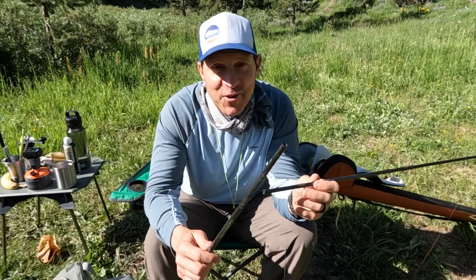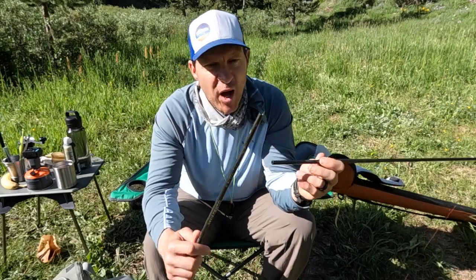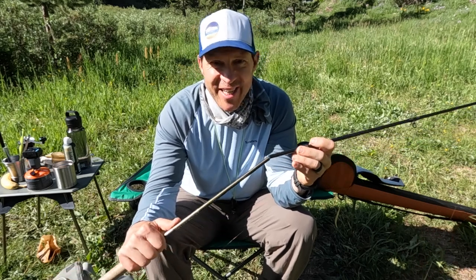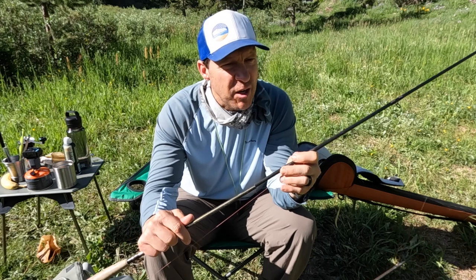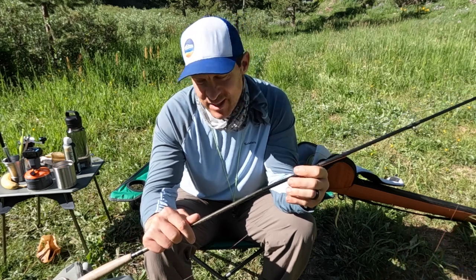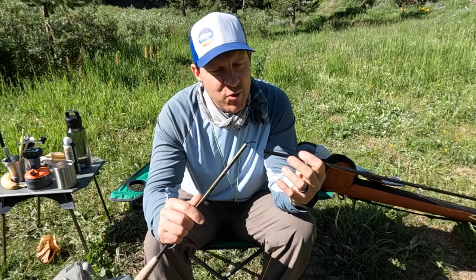You ever tried out the new Orvis five-piece rod? There's a section right here. I'm trying to figure out how to get this together. Mike, do you have any duct tape? Any duct tape? Oh, we got electrical. Electrical? I don't think that's going to do it. Shoot.